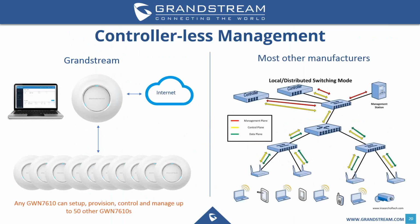As I mentioned to you earlier, the controller that's built into our router will allow you to set up and manage somewhere between 300-400 GWN access points. So there's no separate controller software. There's no separate controller hardware. It is built into the user interface for our access points or for our routers. It's especially great, frankly, if you already have a router, you already have a network set up, and you're just trying to add access points to it.